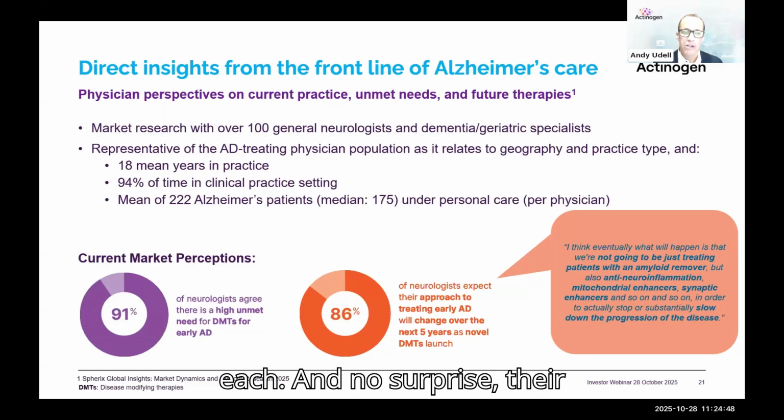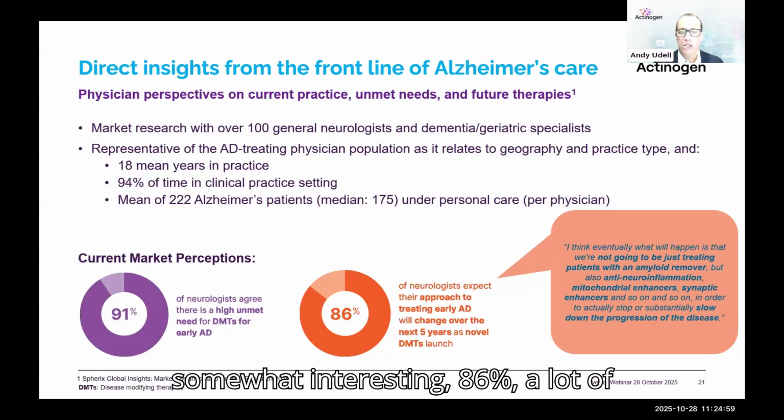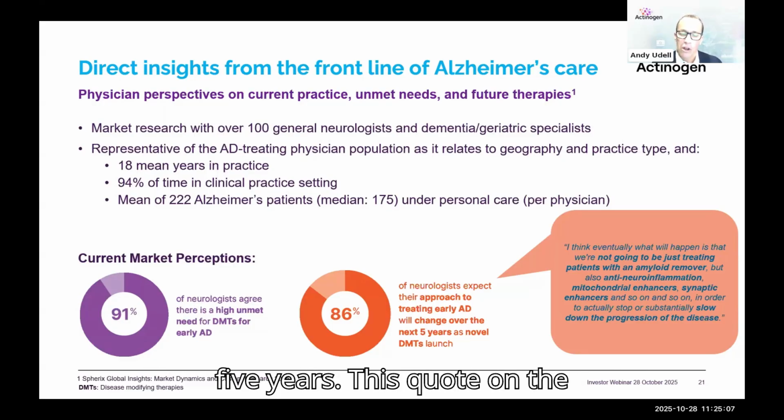And no surprise, their current market perception is 91% of them agree there's a high unmet need for disease-modifying therapies in Alzheimer's disease. Also, somewhat interesting, 86%, a lot of them are pretty optimistic, and they feel the approach to treating Alzheimer's disease is going to change over the next 5 years.